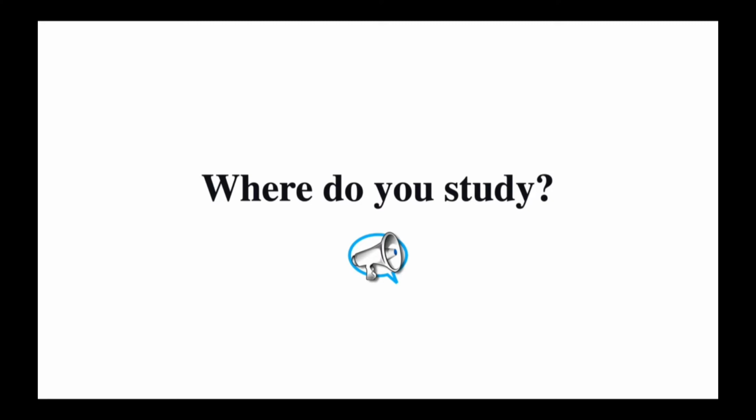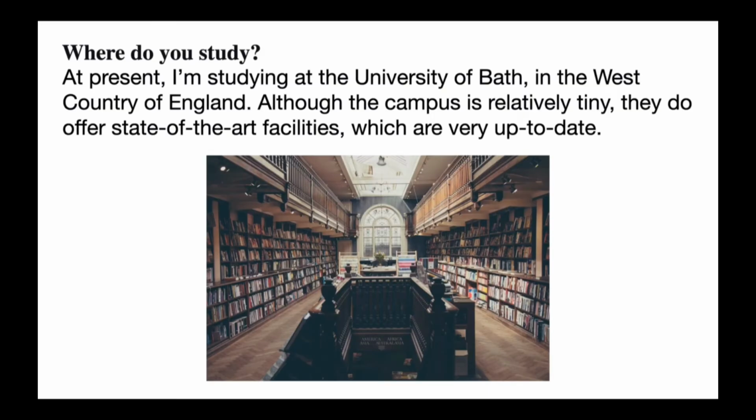Where do you study? Why don't you stop the video here and then answer the question for yourself, and then we'll see what I came up with as an answer. So, where do you study? At present, I'm studying at the University of Bath in the West Country of England. Although the campus is relatively tiny, they do offer state-of-the-art facilities which are very up to date.